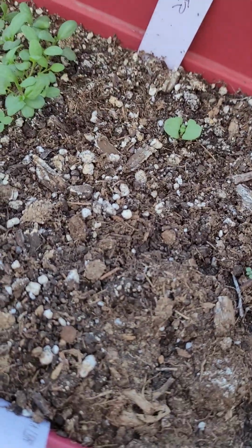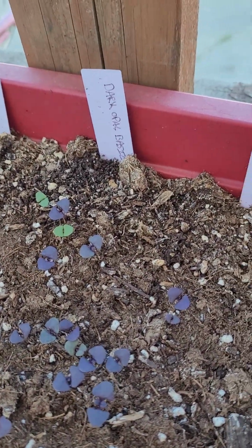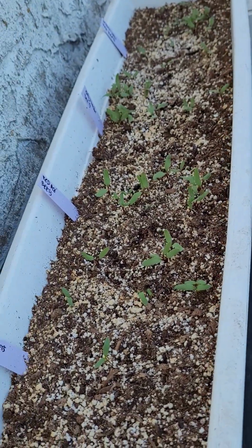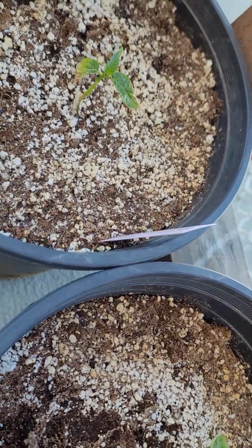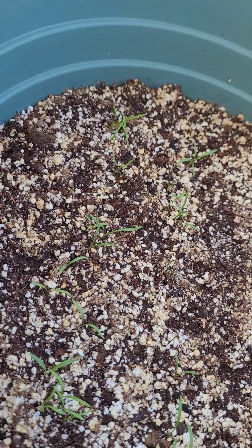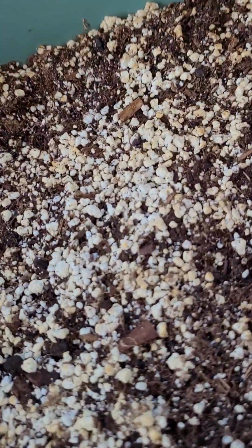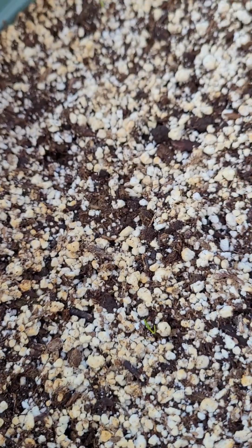Only one catnip came up. But the hyssop's doing well. The dark opal basil's coming up. The Thai basil's coming up. Utah celery managed to live. Beets are all coming up. The two survivor bell peppers are starting to grow again. Got lots of carrots coming up in this one. This one is the rainbow blend. I finally have one single carrot somewhere over here that came up today.